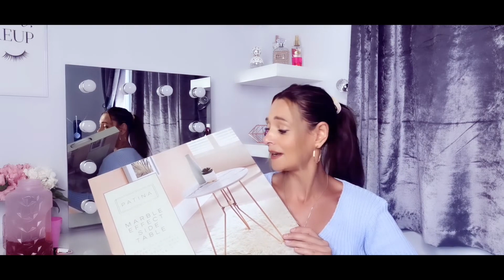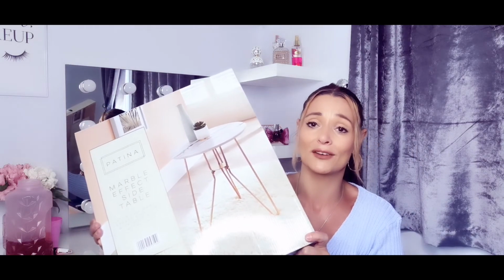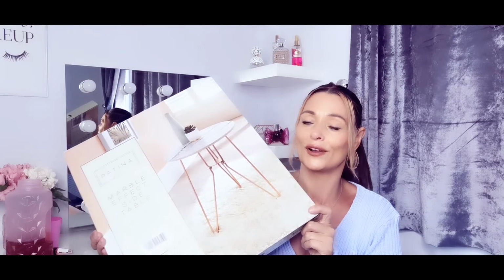They look really, really pretty. I might just do a little bit of DIY with the top part here, but who knows. This was only £15, so I was really pleased that I managed to get my hands on this one at last. So now I can have 2 side tables instead of 1. That was everything in B&M's part 2.